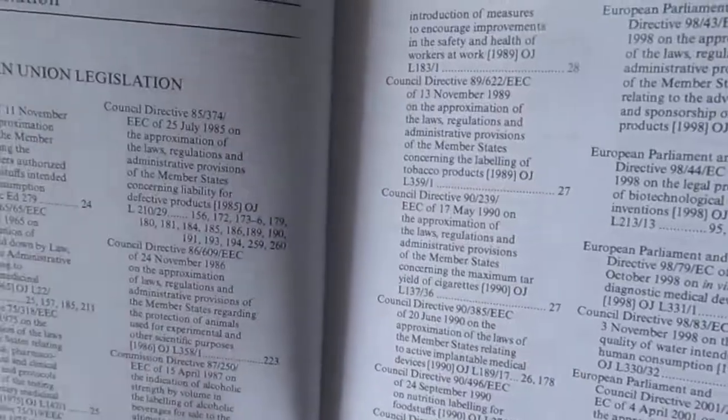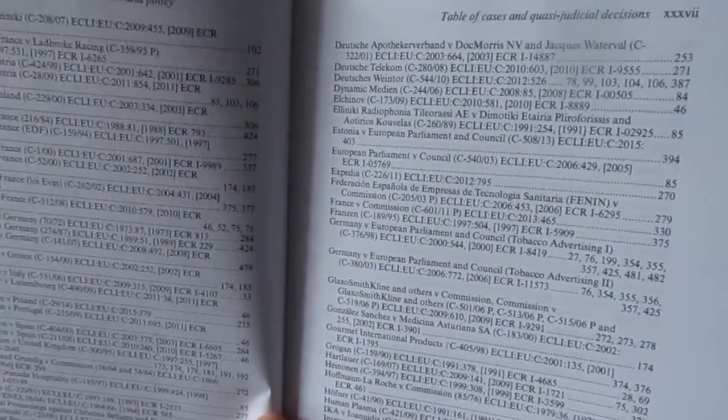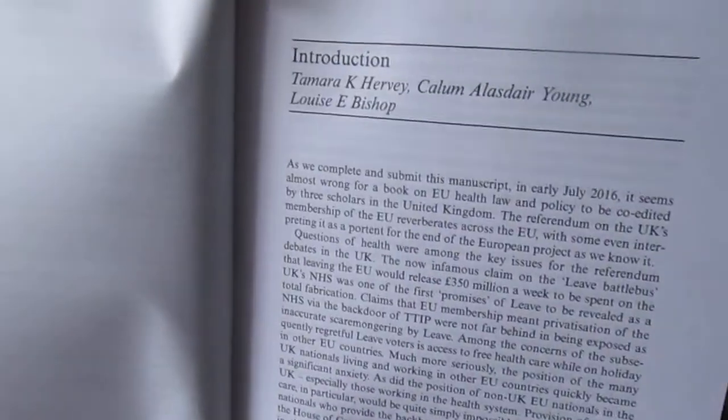And after that you've got a very useful list of abbreviations, and then you've got the treatise, and after that you've got a table of legislation, which you can see there. Then after that you've got cases, and the cases are set out in a particular way. They also include, by alphabetic order, quasi-judicial decisions, and there are national cases also listed by country. Then you've got the main introduction by the 3 editors.